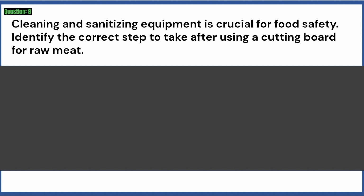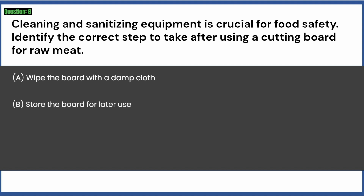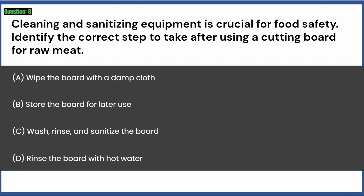Cleaning and sanitizing equipment is crucial for food safety. Identify the correct step to take after using a cutting board for raw meat. A. Wipe the board with a damp cloth. B. Store the board for later use. C. Wash, rinse, and sanitize the board. D. Rinse the board with hot water.